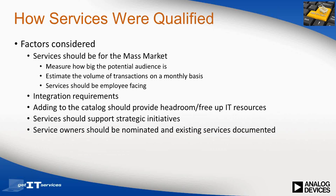Once we had our vendor selected, it was time to get serious about the services to include in the service catalog. To support this, we defined requirements around what factors we would consider when adding services. We wanted to ensure that service owners were nominated to document and enhance the existing processes.